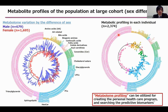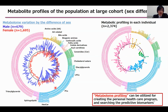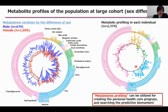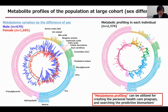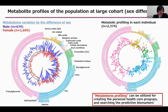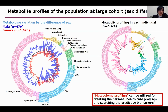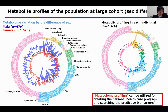Here is a graph that visualizes the quantitative values of the Tomo cohort samples. The left shows the differences by gender, and the right shows the differences in metabolite profiles for each individual. In the graph on the left, the blue line represents males, and the red line represents females, and the black line represents the median. The graph clearly shows that triglycerides are higher in men, while sphingolipids are higher in women.